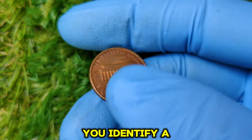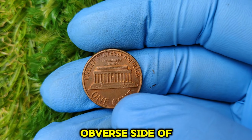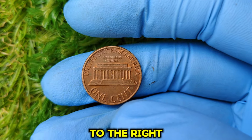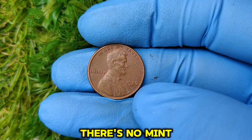So, how do you identify a 1980 no-mint mark penny? It's easy. First, check the date on the obverse side of the coin. If it says 1980 and has no mint mark to the right of Lincoln's shoulder, then you've got a potential find. Compare it to other pennies from that year to make sure there's no mint mark.